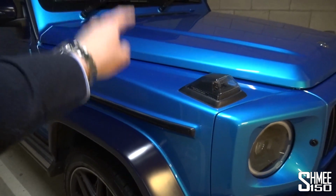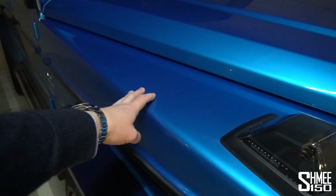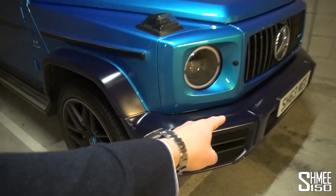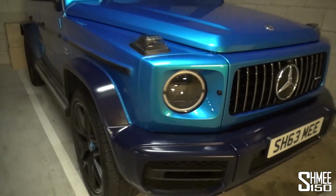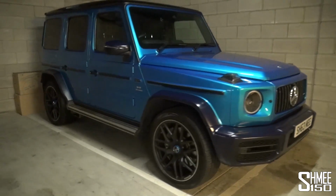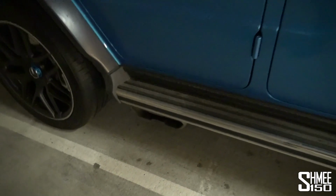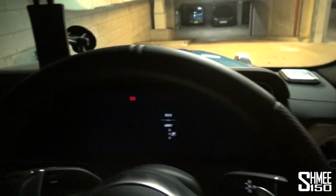Remember, we did this with the topaz skin to match the MSO Cerulean Blue of the McLaren Senna itself, the full-size car, and also with the satin navy blue for the arches and the bumpers. One fun thing I want to show you actually is the kind of light show you get when you turn on the car from the LED headlights. This thing of course makes an absolute racket thanks to the side exit Akrapovic exhaust. Let's unlock it and step on board to take a listen to this and to show you exactly what those lights do. Always quite fun to climb on board the G-Wagon.